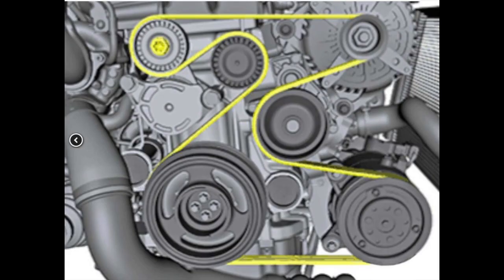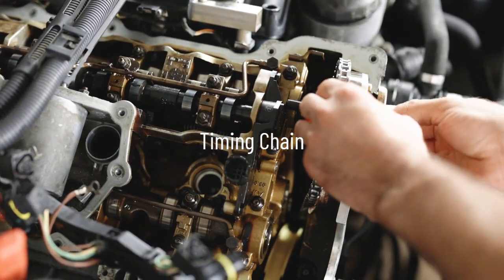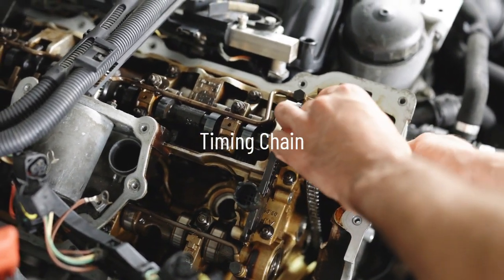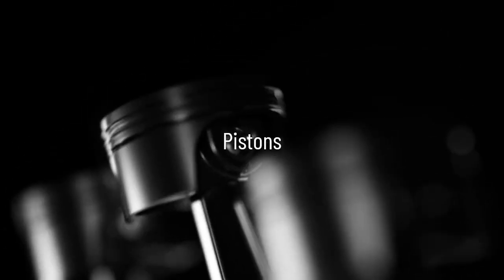The timing belt synchronizes the rotation of the engine's camshaft and crankshaft. It controls the opening and closing of the engine's valves at the right time, ensuring proper combustion and preventing damage to internal engine components. If the timing belt fails, the engine can suffer severe damage, such as bent valves or damaged pistons, leading to costly repairs.